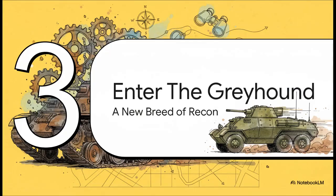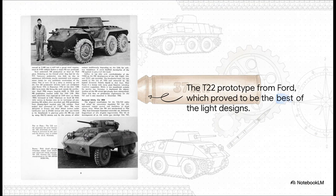So, with all these heavy designs turning out to be dead ends, it was time for a major rethink. Everybody had to go back to the drawing board. The Army finally realized what it actually needed wasn't some kind of wheeled tank. No, they needed a light, fast, nimble scout. And that huge shift in thinking? Well, it paved the way for the vehicle that would become the absolute definition of American recon. So after putting a bunch of different light prototypes through their paces, one design really stood out from the pack.